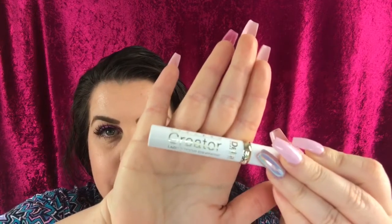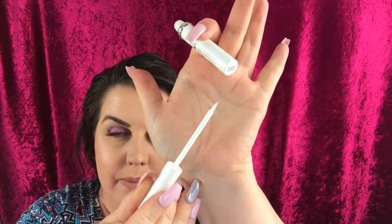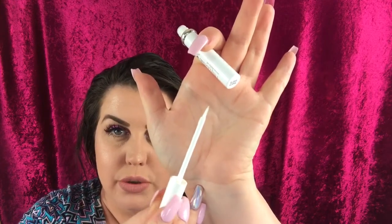I'll show you the tube. So this is the tube that it comes in. It just says Delilah or Delia Lash Creator. It's in this pretty white and gold packaging, and then it just has like a lash glue kind of applicator, so it's really easy to apply to your lashes.